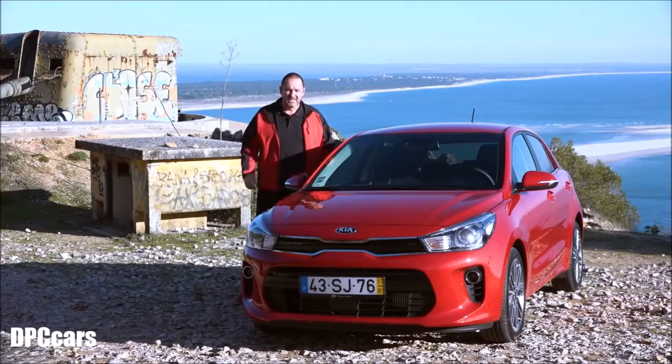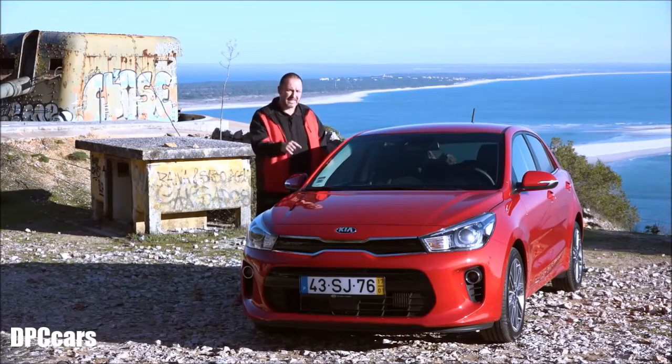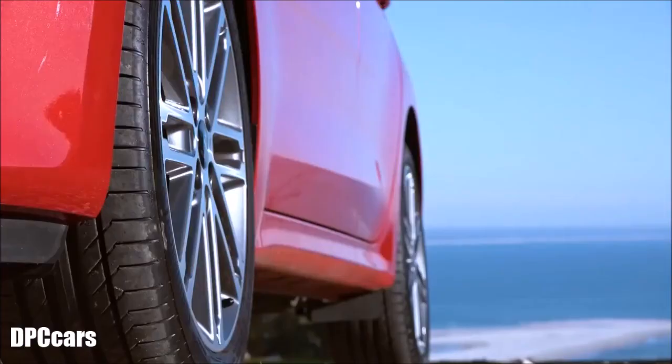Welcome to Lisbon. Kia presents here the brand new Kia Rio. It's the fourth generation of the car. It's very important for Kia, but what it is capable of, we have a closer look now.